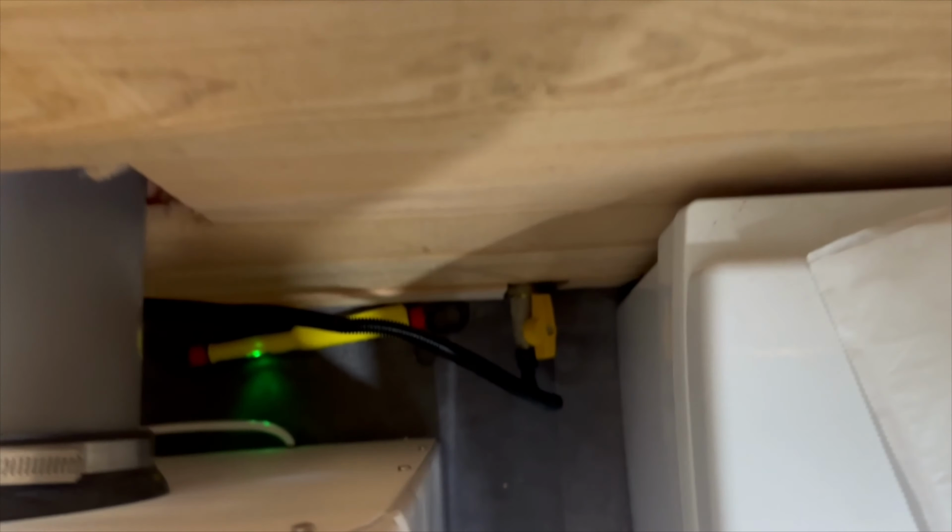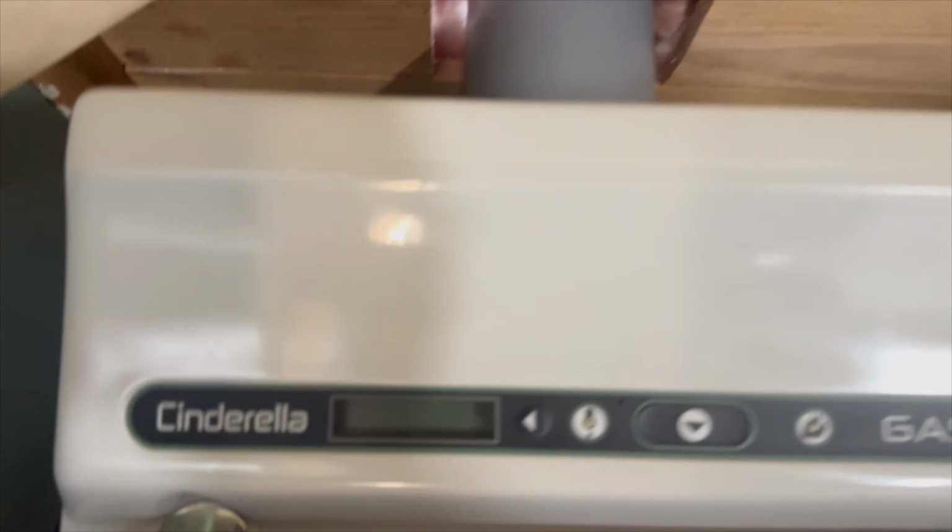and checked all of the connections. I have a second tester down there on the floor because propane's heavier than air, so it sinks down to the ground. So I just leave one on the floor and then use my really good one to check all the connections, and everything's perfect.